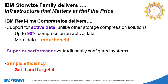That then enhances your admin's productivity because I'm doing automated file placement. So the infrastructure that matters at half the price, that's really where we're trying to drive here. The real-time compression piece allows us to have active data, your production data, unlike other storage environments where they don't recommend compression on active data. We figure that you have data there and we don't necessarily know which will be active. So if we can make real-time compression inline and actually add superior performance over the traditionally configured system, then it's basically a simple efficiency of setting it and forgetting it.